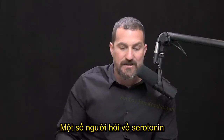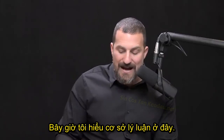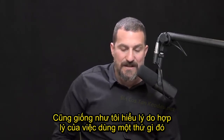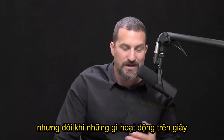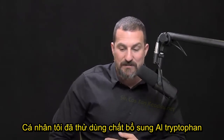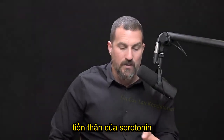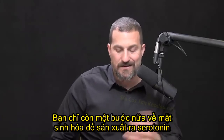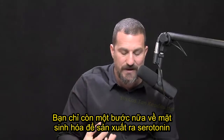Some people asked about serotonin for getting to sleep and staying asleep. Now, I understand the rationale here, just like I understand the rationale of taking something like mucuna pruriens or L-Dopa to increase dopamine. But sometimes what works on paper doesn't really work in the real world. I personally have tried taking a supplement which was L-tryptophan, which is the precursor to serotonin, or 5-HTP, which is designed to increase serotonin, basically. You're just one biochemical step away from taking actual serotonin.